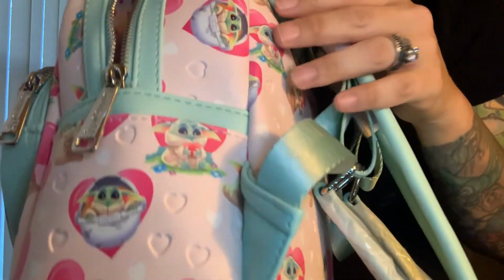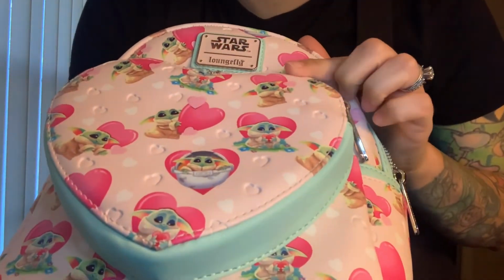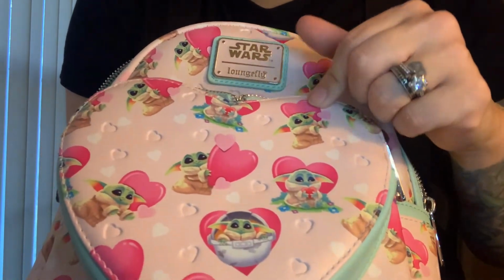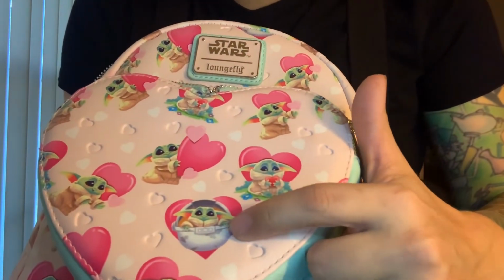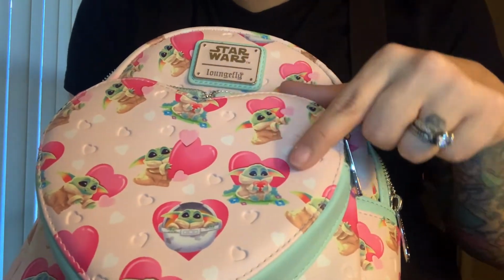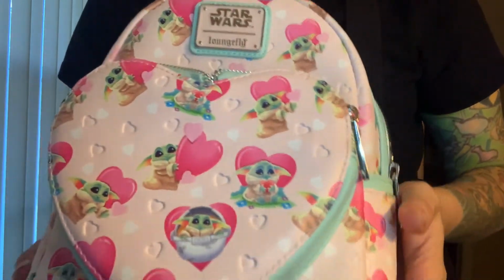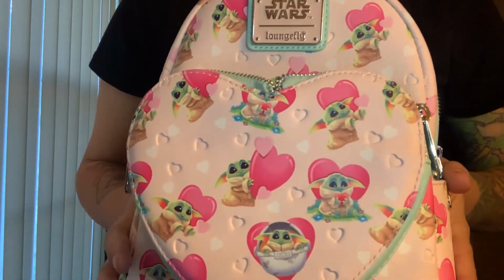Oh. Which one's your favorite? Which one's your favorite version of Grogu? Is it him chasing the heart? Is this him in his little portable home? Is it him looking like he's getting ready to eat the little heart like it's the frog? I don't know. I think I'm gonna go with option D, all the above.